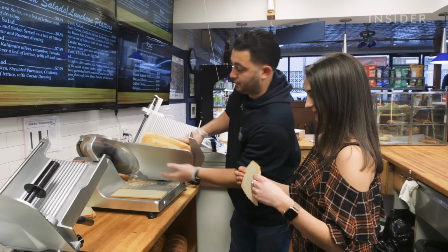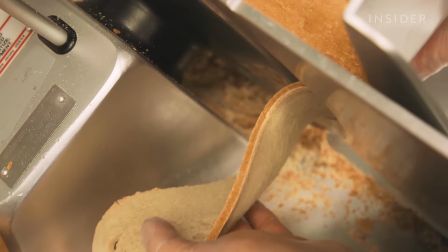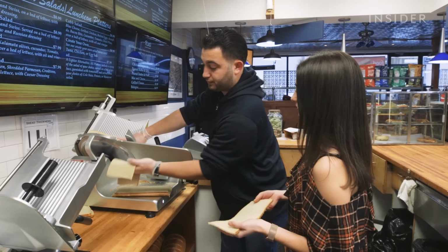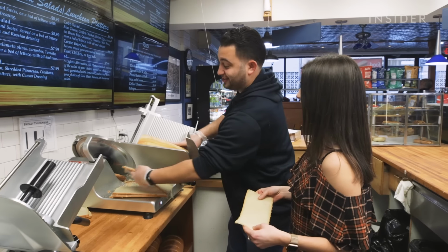That. Yeah. So we use 3 slices of this rye bread. It's so thin. Paper thin. Is there a reason that you don't cut and you choose to slice it on this? The only way to get it perfectly straight is to use a slicer.